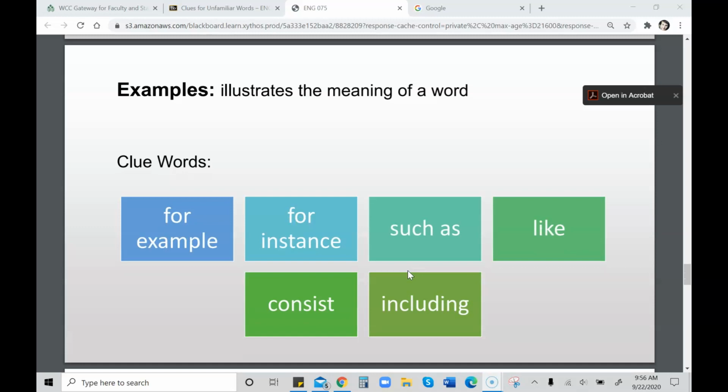Examples. These are things that we might use to illustrate the meaning of a word. And again, clue words like for example or for instance, including, again, some of these transitional pieces that we're going to use pretty regularly as we start our writing as well.